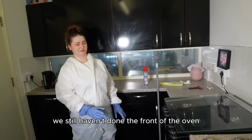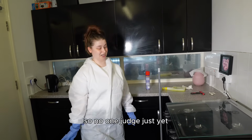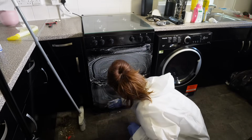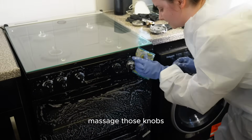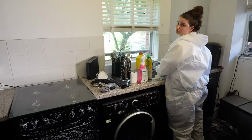We still haven't done the front of the oven, so no one judge just yet. Fair. Massage those knobs. Feels quite intimate. Right, oven, done. Look at her.